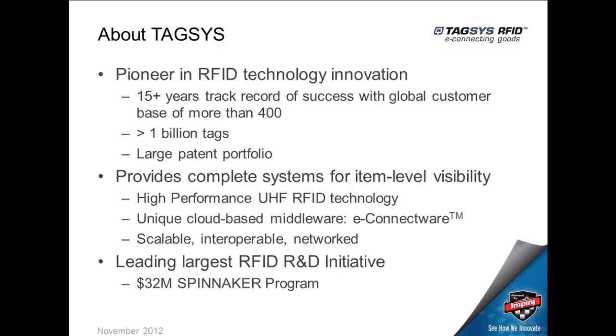Taxas has been in the RFID business for a long time. We have developed an extensive portfolio of technology, and we have successfully deployed many customers on a worldwide basis. In total, we have shipped more than 1 billion tags since we exist.